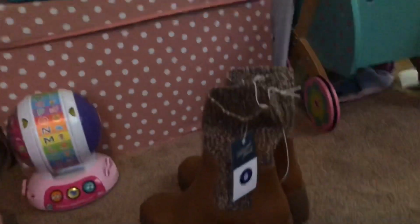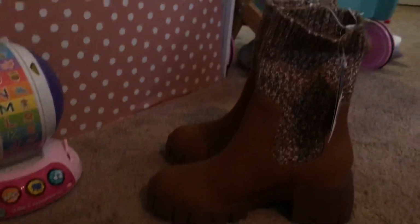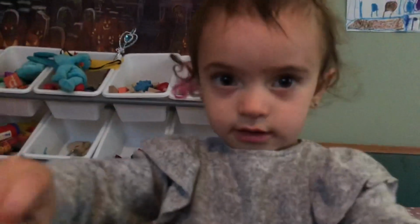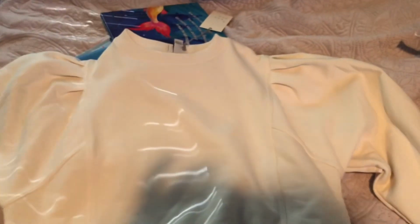Cool. Okay, so they got that, and then these are the boots I got. And we also got these cool stickers. River got Peppa stickers. It comes with two packs. And then I got these boots. They're super cute. And both girls got these boots. Those are Reed's. Also my boots. Yeah, those are mommy's boots. And what else did I get? This is like the worst haul, but anyway, this is the shirt I got. It's really cute.